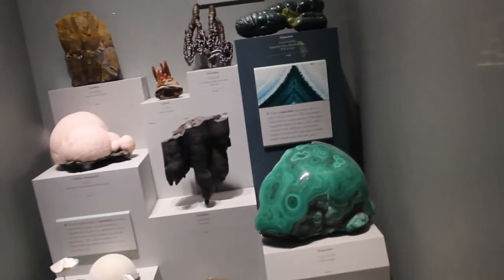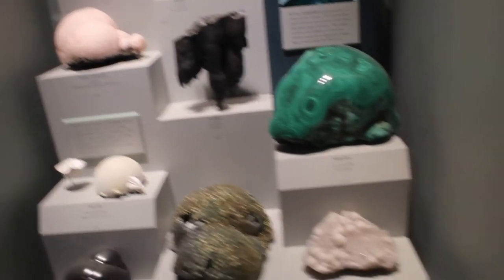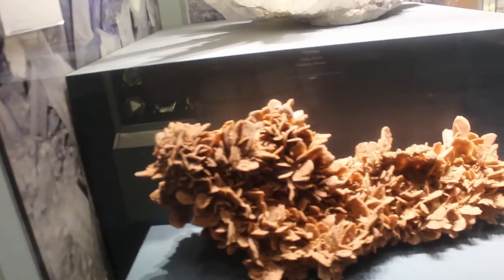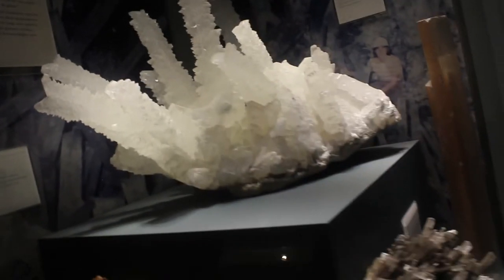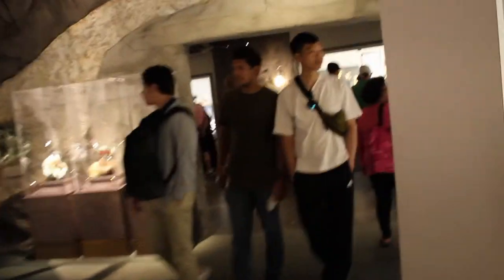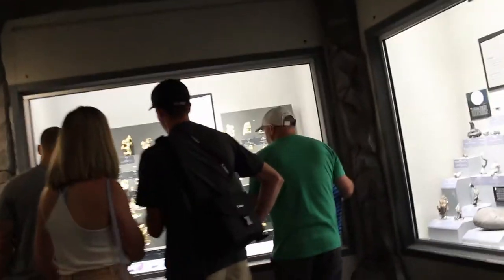Malachite is the green one. Calcite is the pink one. Calcite is also that white one. Gypsum is this piece that looks like coral. Here's another giant gypsum piece. It's a white one. More gypsum. And then way back here, over in this corner, is a case filled with gold. This whole case over here is filled with pieces of gold.